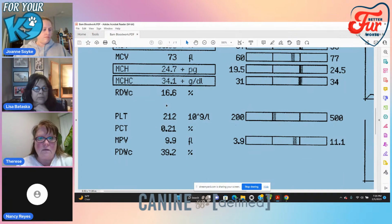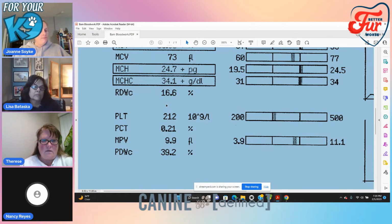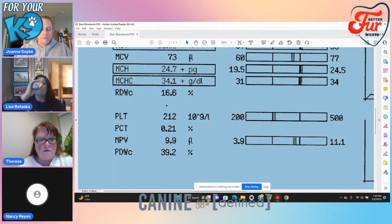So Therese, can I interrupt? So what would be a problem if your white blood cell count was low or high? Same with the red blood cell count. What are some of the issues that you might be looking at if either one of those are below normal? I'm looking at it, it looks normal, but if it's not, and I can't really see very well, so if I'm wrong, just tell me. But what it means if you have a low white blood cell count, or what it means if you have a high, and same with the red blood cell count.